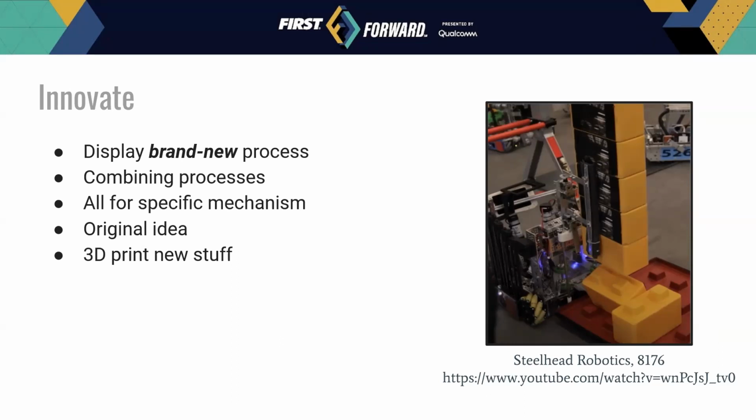But judges really like seeing something new and original that they've never seen before. 3D printed stuff helps a lot with this. And this could be something super simple, like just one really cool part, or this could be an entire giant mechanism that allows you to win the Innovate Award.